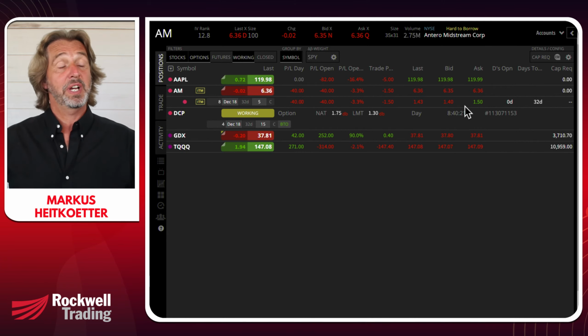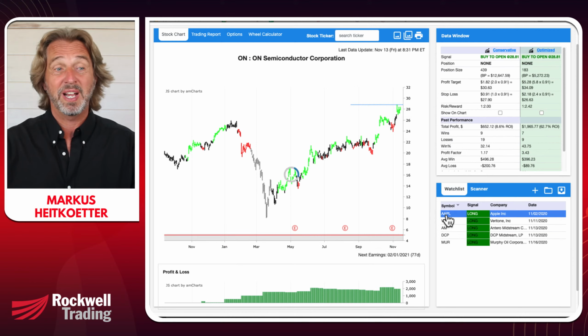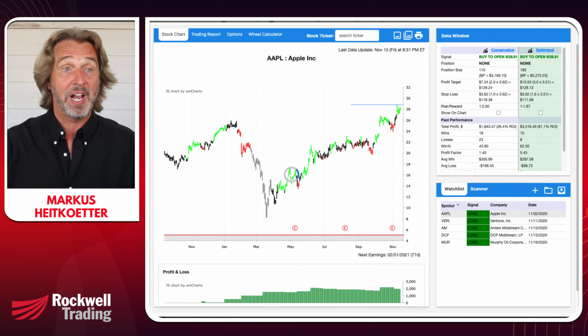So these are the trades that I looked at for the PowerX Optimizer. And then I'm also still in the Apple trade. And the Apple trade has still been going on since last week. Let's take a look at this here really quick. As you can see, it is still showing me green bars. And as such, it still shows me, yes, this is a valid trade.